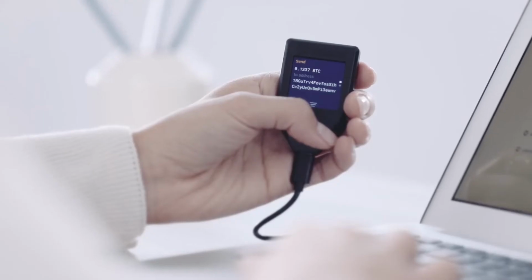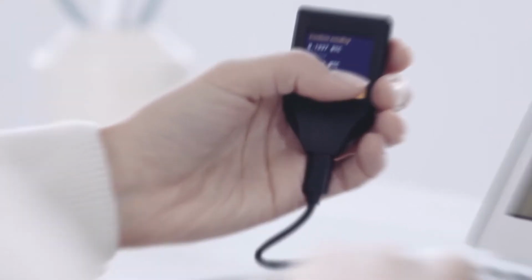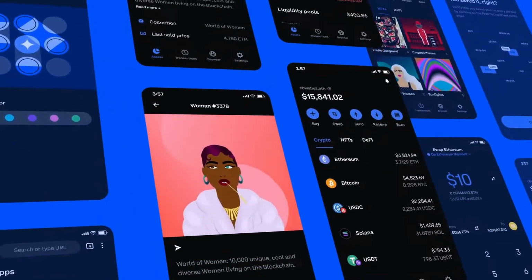Convenience and security. I'll soon be making a video on how wallets work so we can get a better understanding of the subject.